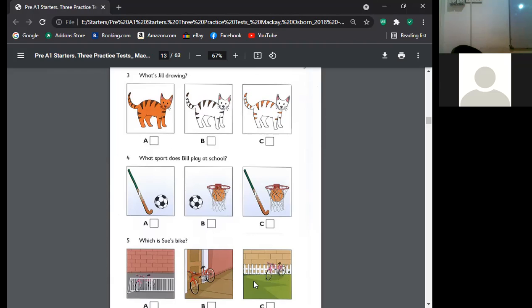3. What's Jill drawing? Hi, Jill. Are you drawing a picture? Yes, I'm drawing a picture of my cat. Oh, it's very nice. What colour is your cat? He's brown and orange. I'm colouring it now. Has he got a long tail? Yes, look. What a beautiful cat. Four. What sport does Bill play at school? Do you play hockey at school, Bill? No, I can't play hockey. What sports do you play? We play basketball. But my favourite sport is football. We play a lot of football too.